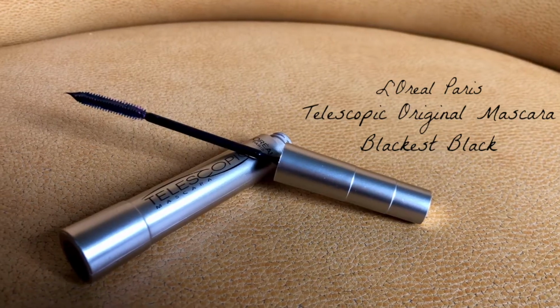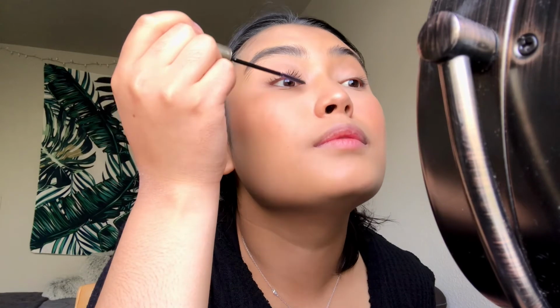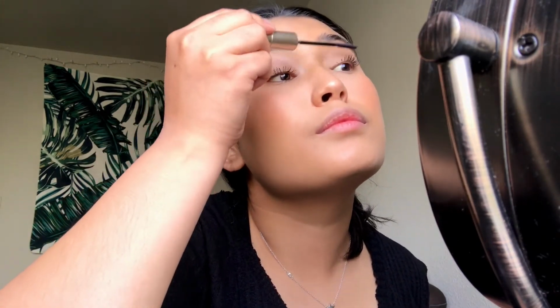This is the mascara that I use, and I've been using this mascara since freshman year of college, and I absolutely swear by it. My lashes are super short and straight, and the narrow wand of this mascara really helps me to reach every single individual lash, which is great.